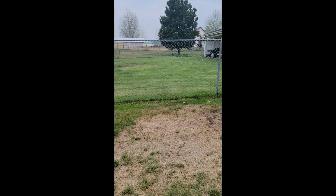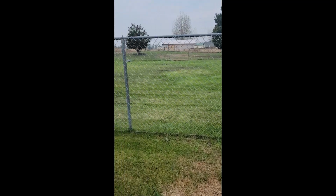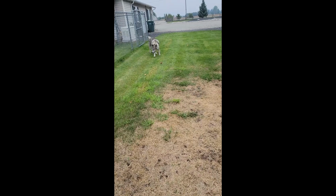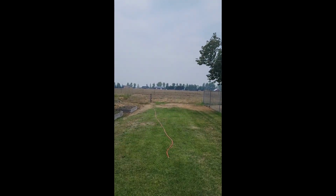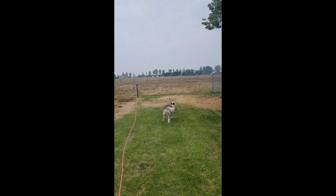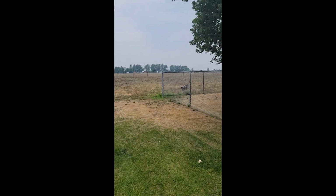We do have a fenced backyard here, but I don't trust him to be in there by himself because he likes to dig. So we're not going to let him dig. Back here we have some neighbors way back there as well. As you can see, this property is flat as a pancake. Some people don't like that. I, for one, actually do like that for my knees, as I mentioned earlier.